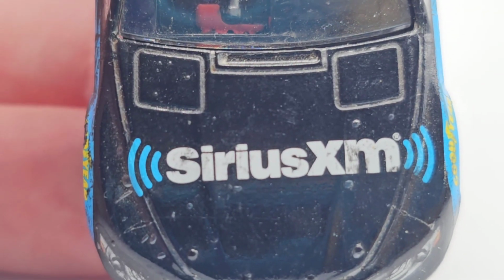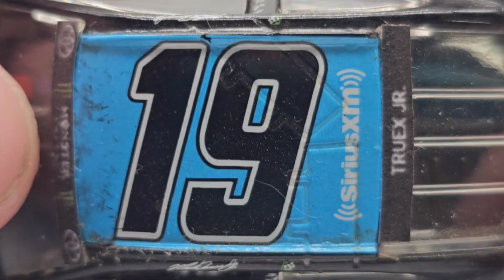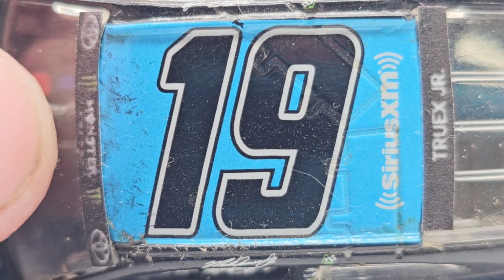So, SiriusXM there on the roof, on the hood there. You can see some of the interior detail. Got the dashboard painted, steering wheel painted, and the gear shift is painted down in there, too. Monster Energy banner. It's not very great, but it's there. I think those are one of the older banners that I printed off a long time ago that I kind of threw on top of there.